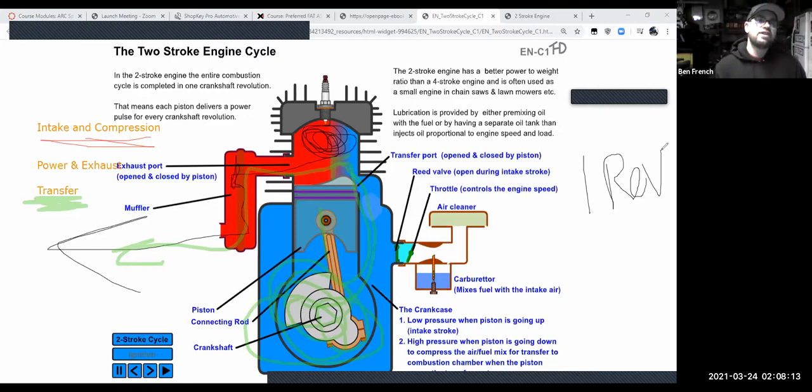But for a very simple engine that's lightweight and compact and revs up real high and makes a lot of power for a small size, two strokes reign supreme, right? In that particular application, it's hard to beat a two stroke. So if you're going to buy a high output chainsaw, two stroke's the way to go, because you don't want to lug around a big old engine with a camshaft and all these moving parts in there.